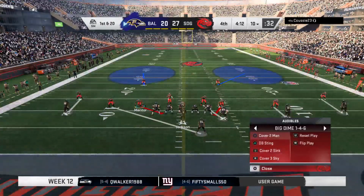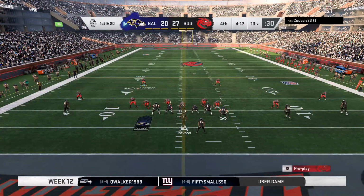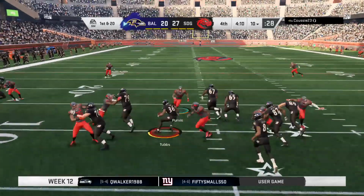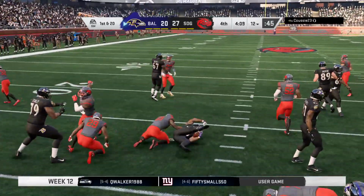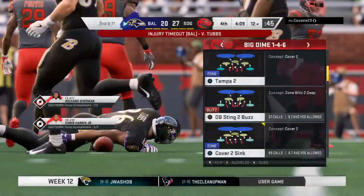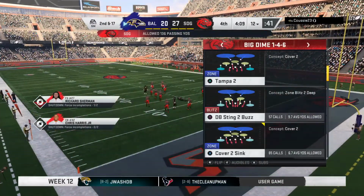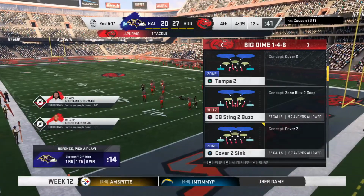So following the hold, they're in a bit of a hole here with a 1st and 20. They'll run it now out of the gun. And a short gain here across the 10 to the 12. Now it appears we've got an injured Raven down there on the field. We'll check on his status when we get back.